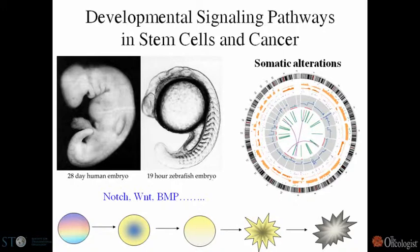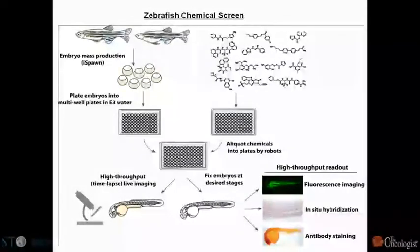And if you think about developmental pathways that are involved in how these embryos are put together, Notch, Wnt, and BMP, that's certainly involved in cancer, as has been demonstrated by somatic mutations. So really, the zebrafish has an attribute of being able to study cancer in some unique angles just from a developmental context. But the other part about zebrafish is that you can make a lot of them.